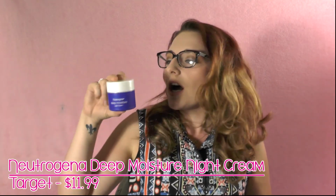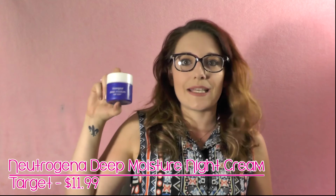Another Target buy are all of my moisturizers that I've been using on a daily basis. Starting with my night cream, I'm using the Neutrogena Deep Moisture Night Cream. I've been using this every single night before I go to bed. Doesn't really have much of a smell to it whatsoever, but I don't use much of it. I don't need much of it. It's kind of a good cross between thick, like a night cream would be, and also quite thin and spreadable, so it doesn't feel heavy when you go to bed at night. I've noticed my skin being so much better.